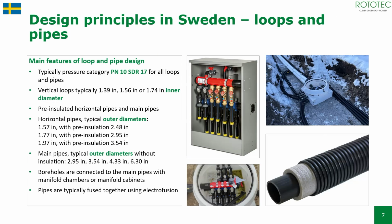Also, a little bit interesting to mention, we use DR17 pipes, which is very thin compared to the DR11 pipes we mostly have in the US. I don't say we can use DR17 because in the Nordic countries we don't grout, which might sound crazy, but I guess we're not as concerned about our groundwater. We do grout when we are in water protected areas, groundwater protected areas.